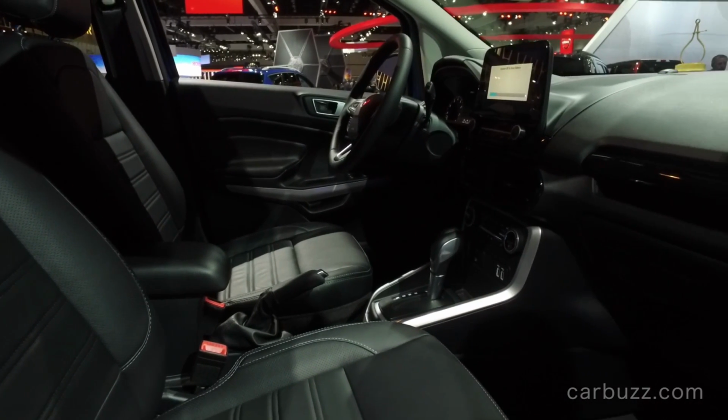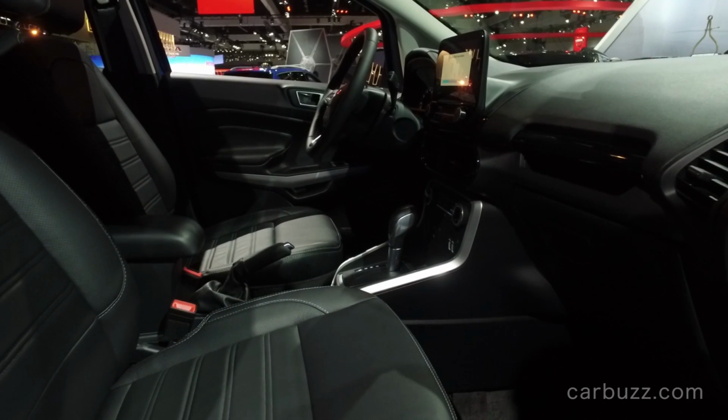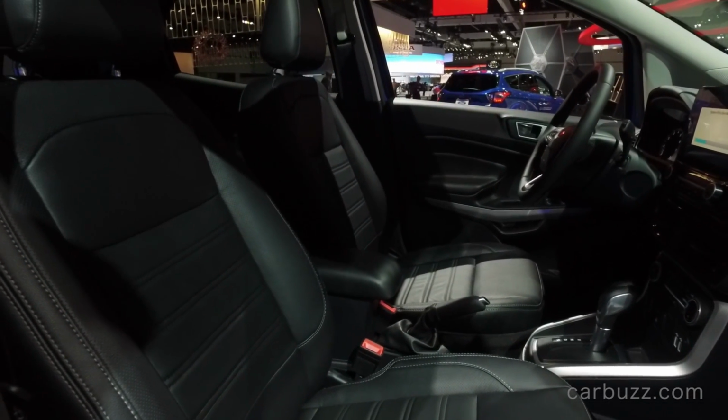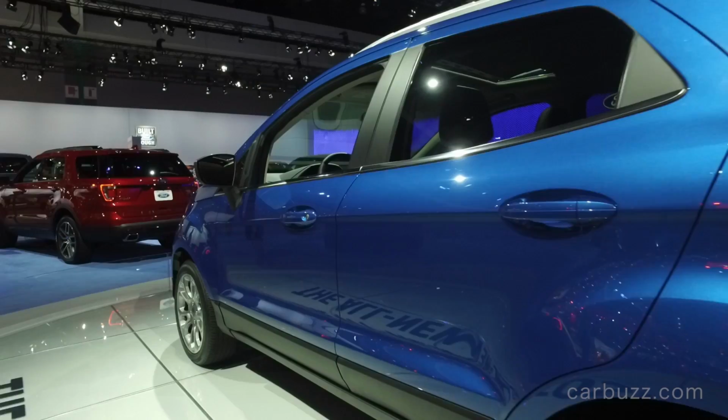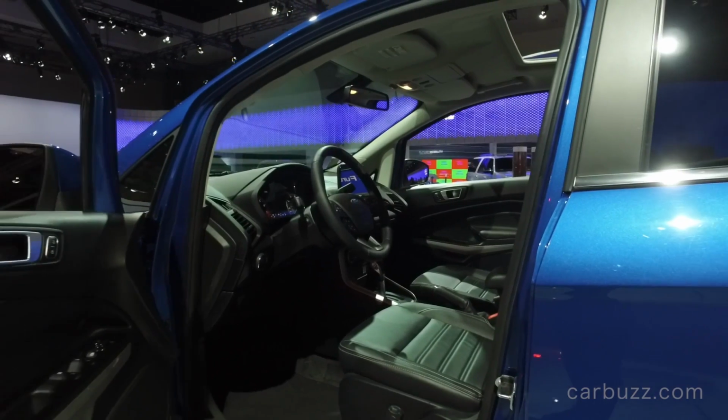And the overall dash design here, what you see there in the center of the dash is an 8-inch floating touchscreen display featuring Ford's new Sync 3 communications and entertainment system. Again, Sync 3 is a replacement for My Ford Touch, which was just not a very good system. I was not a big fan of it.